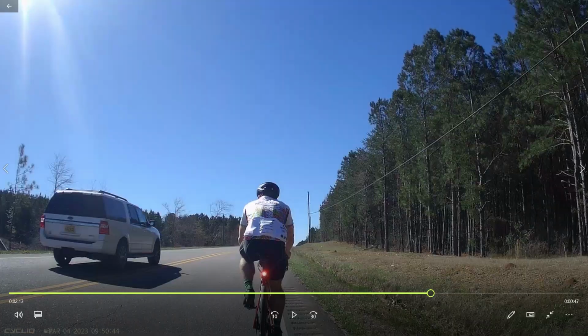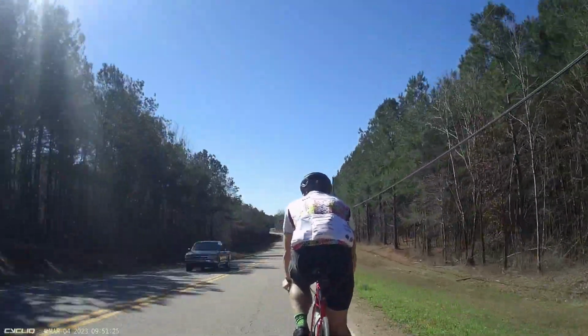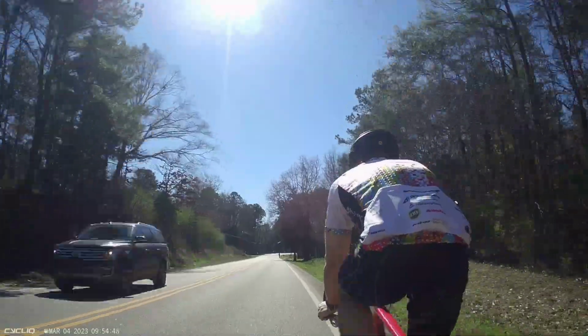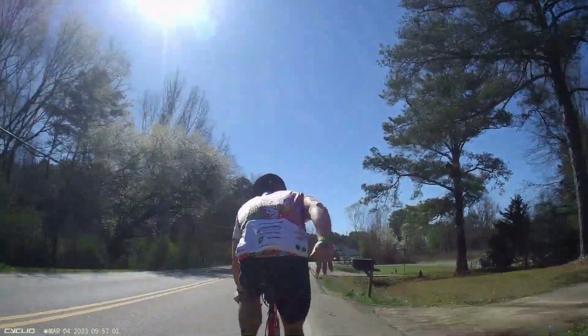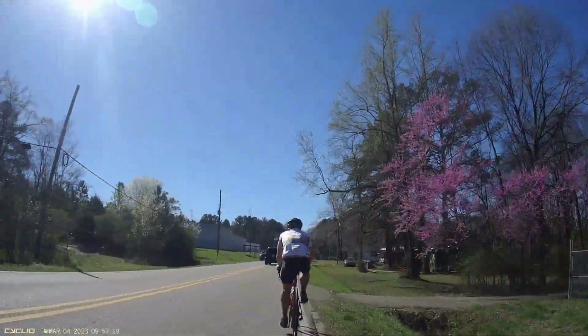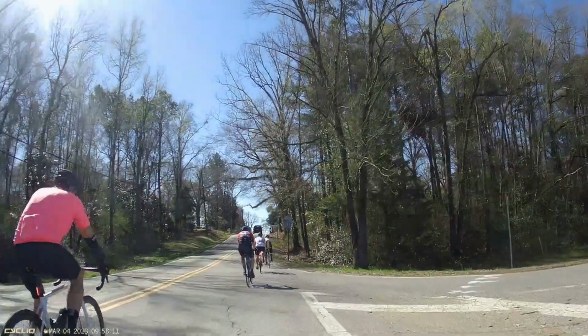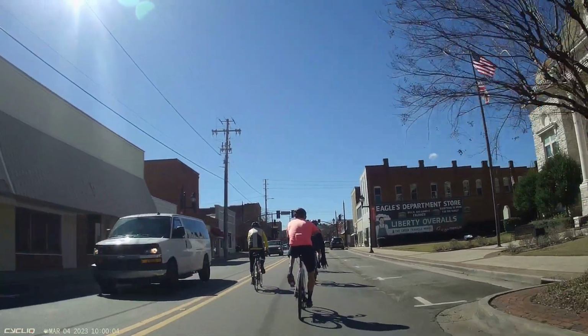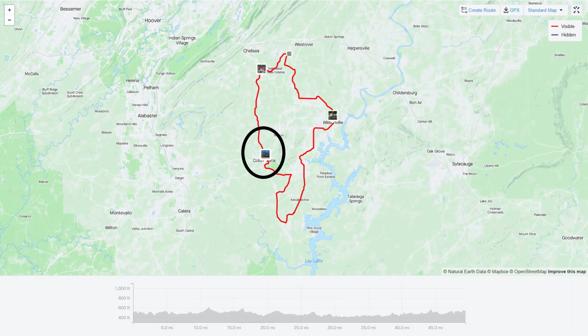Chelsea Road is the main drag between Chelsea and Columbiana, which is the county seat. And here we have one unhappy driver who got behind us. Lots of traffic today on Chelsea Road. Here we are pulling into Columbiana, which will be our first rest stop at about mile, I don't know, 12.